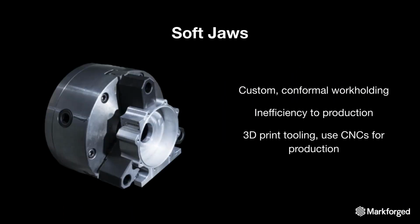Some of the most common uses for Markforged parts are in tooling and work holding, which is why I usually insist on taking a detour to the manufacturing floor when I'm visiting a facility. What I'm looking for in those shops are really soft jaws and other fixturing for both lathes and mills. Soft jaws, like the one pictured here that's highlighted in black.